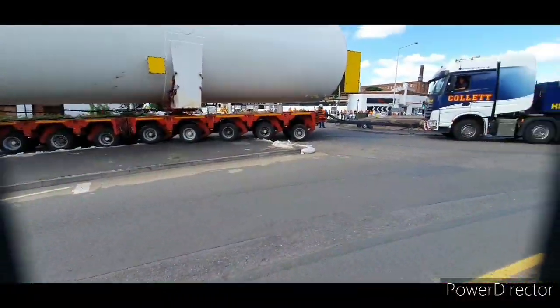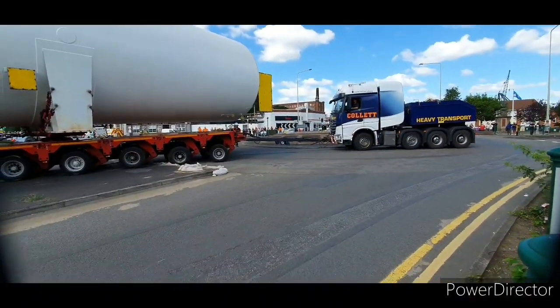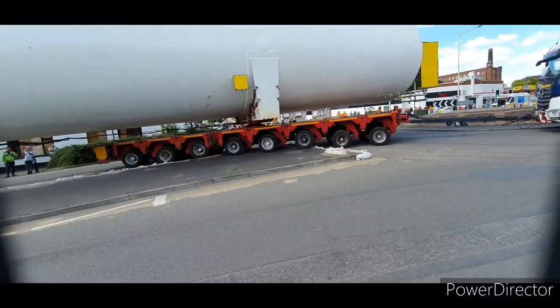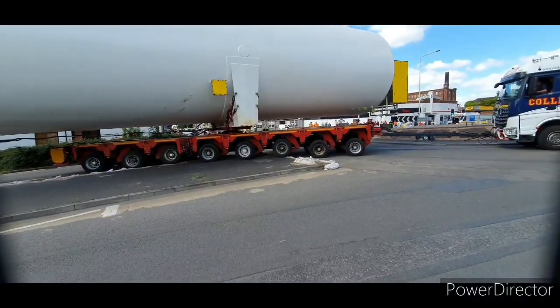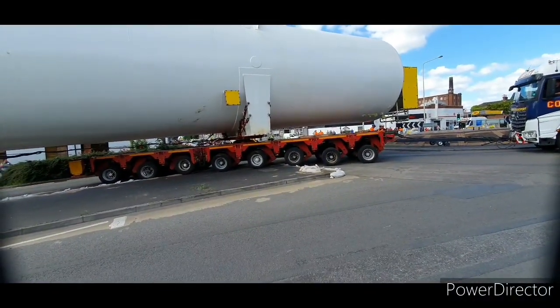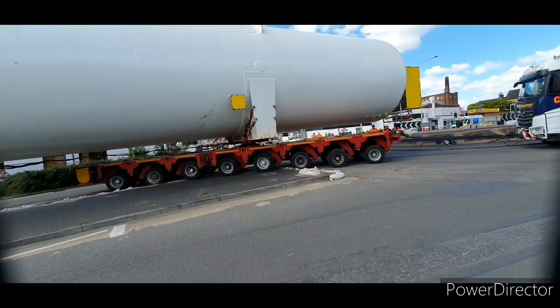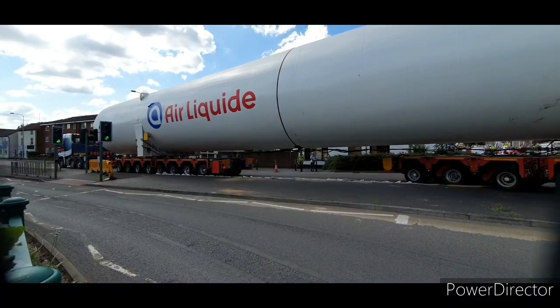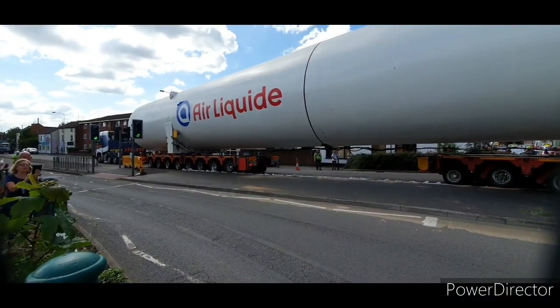Right, so they're now dragging it. Jesus, look at that. That's going to take... If one of them goes, that's going to be a problem. Look at that. That's moving all those. Each of those has got independent suspension. So that's quite clever, to be fair. Quite clever. Yeah. So they're now reversing that.